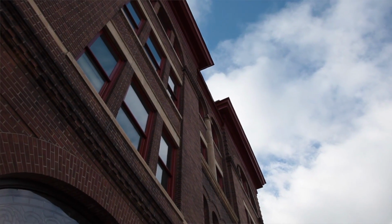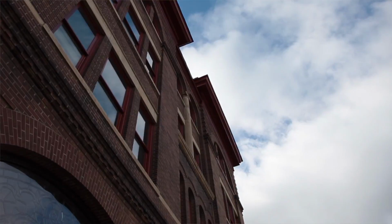It feels good to see the rehabilitation of a very large building. It's worth it to solve problems this way and see the end result, which are the smiling faces of our residents as they move into and enjoy life in their new apartment home.